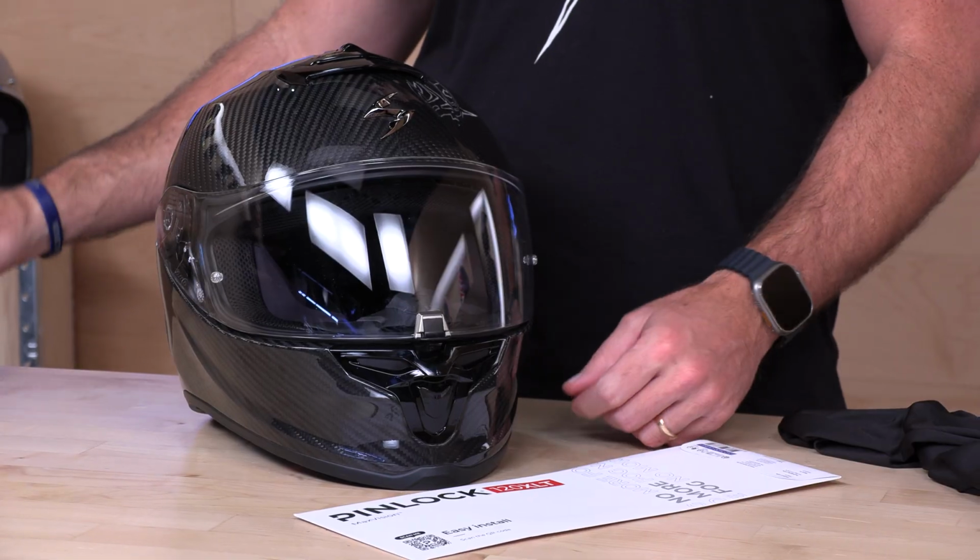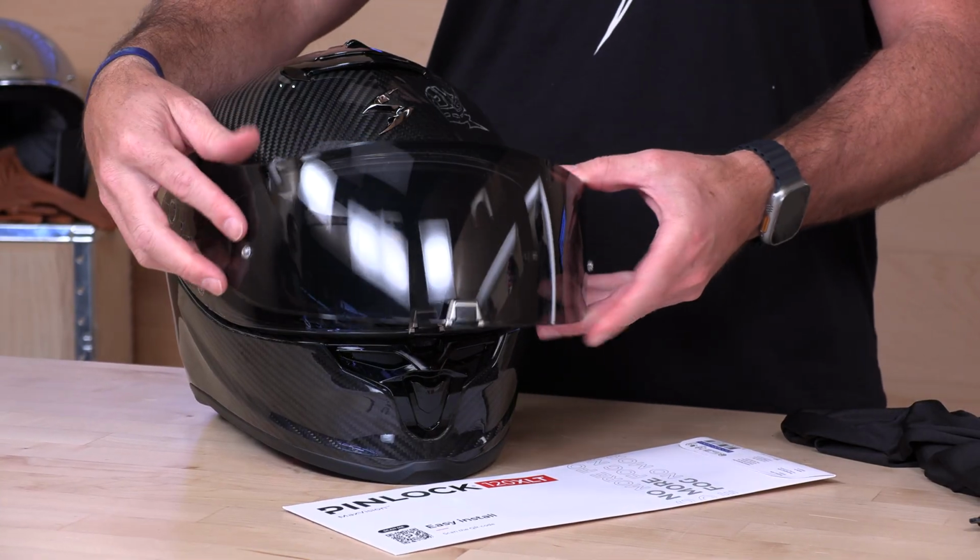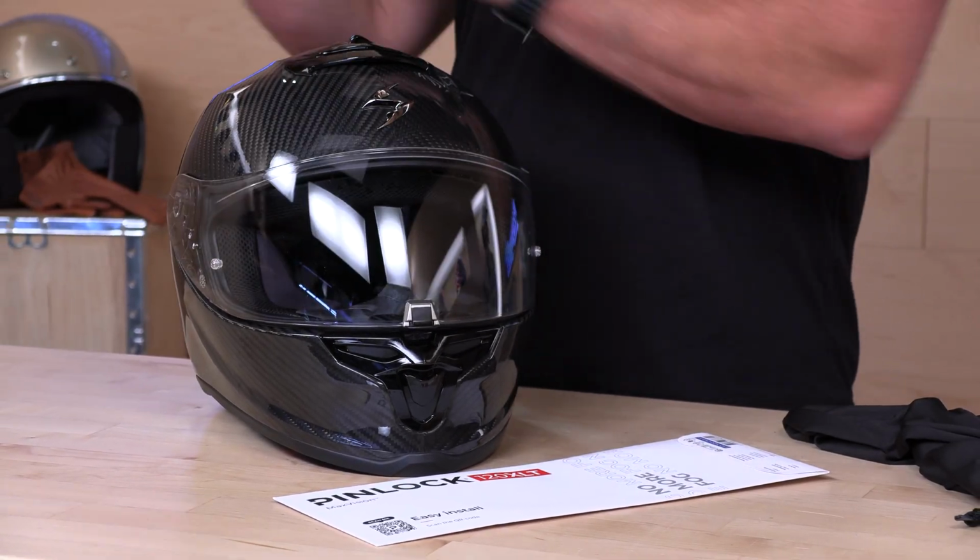Also included in the box, you do get a pin lock insert. This is to reduce or mitigate fog. It's gonna install on the pin lock prep tabs that are on the clear face shield that's installed on the helmet from the factory. And you also have pin lock tabs on the smoke. If you haven't run one of these before, it's just a clear lens that installs on the inside. And if you ever have fog issues when it's moist out, you won't have to worry about it, because pin lock reduces or mitigates fog.